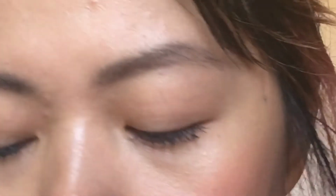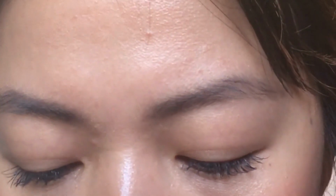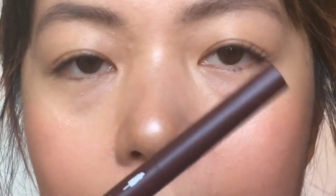And I'm gonna just do a simple eyeliner today. I'm using this random dual-ended dark brown liner that I found at Miniso. It does not have a brand. It's just called the Smooth Eyeliner Plus Eyebrow Pencil. And I'm gonna use the liquid liner part to do a nice cat eye.